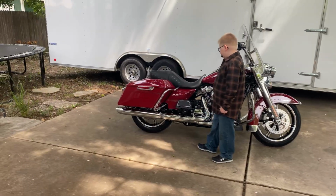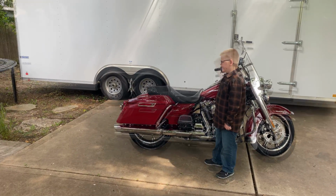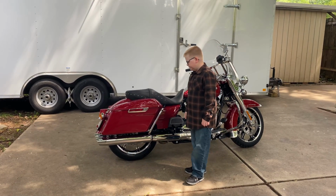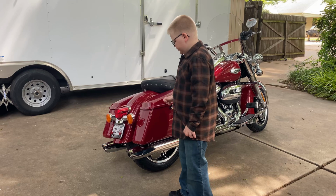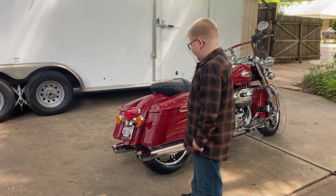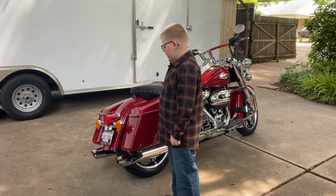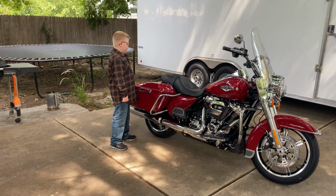And I like that it has these passenger footboards, because on a Street Glide, it only has pegs. So this would make the passenger much more comfortable. And I like the shorter bags with the short rear fender. That way it just kind of forms together and looks really good and looks really clean. And I like these nostalgic lights that you wouldn't really find on most new bikes like a Street Glide or a Road Glide. I like the beaded seat, and the seat is really comfortable.